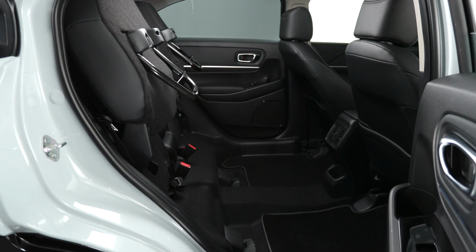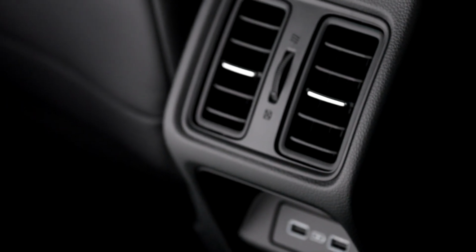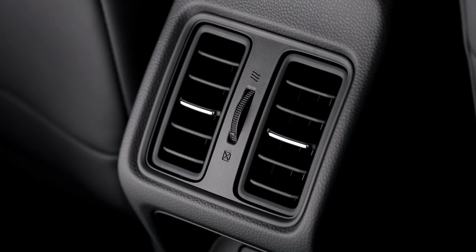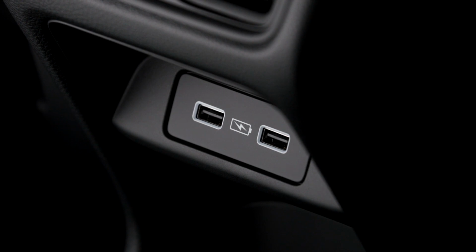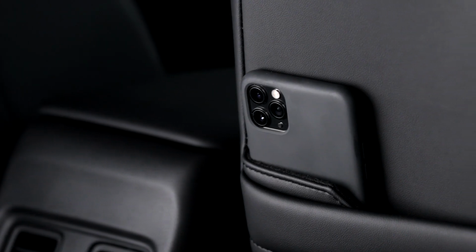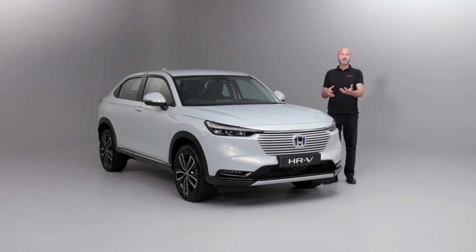But while they're up, we can also see that in the back we have the air vents. So rear ventilation, something we've not had before in HR-V. We've also got underneath it the USBs. So two 2.5 amp USBs for charging up those electronics while we're on the go, and potentially they could be fully charged by the time we get to where we're going.